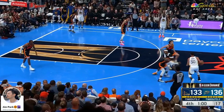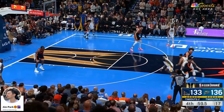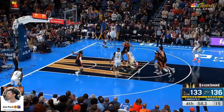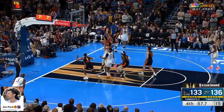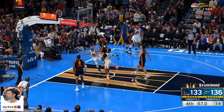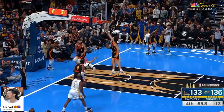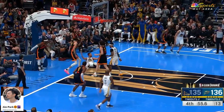On this possession, Curry finally does what I've been pleading him to do, get on the ball and attack. GP2 sets the screen from the right side, and somehow Curry splits in between both defenders, attacks the paint, and converts on a quick up and under layup. He clearly took a bump from behind for an and one, but the refs don't call it, and Curry cannot believe it. Either way, what a finish.